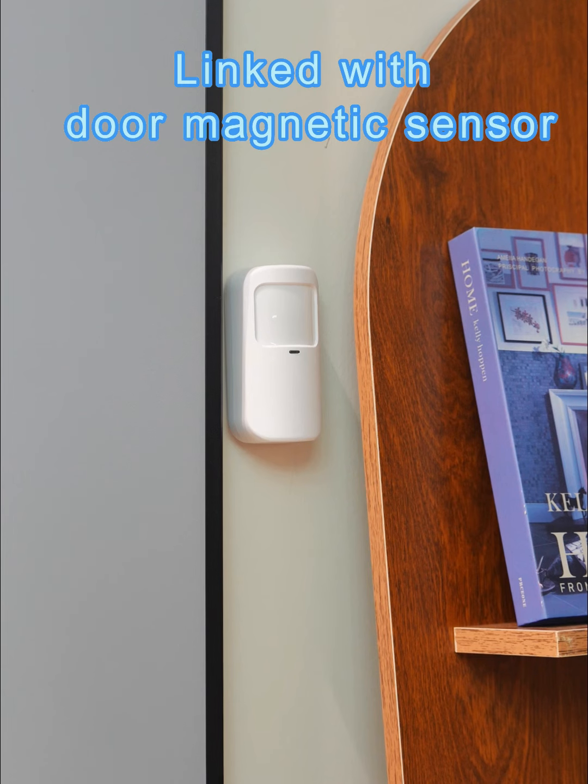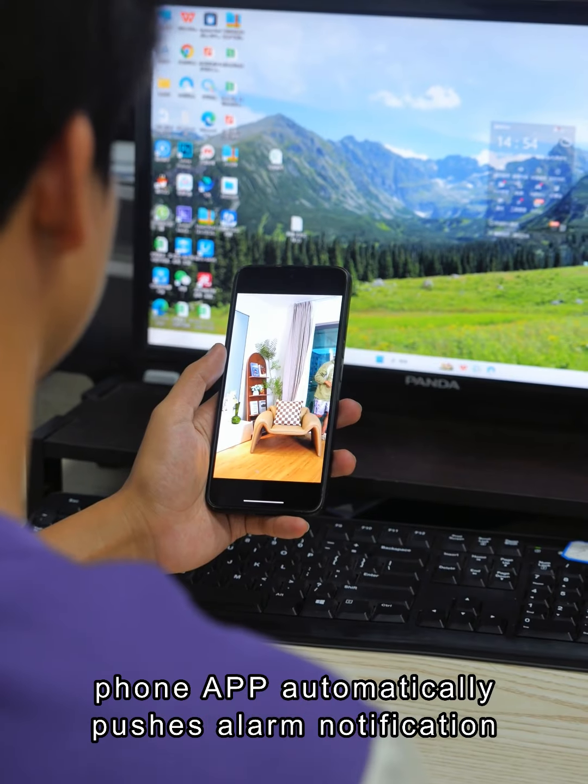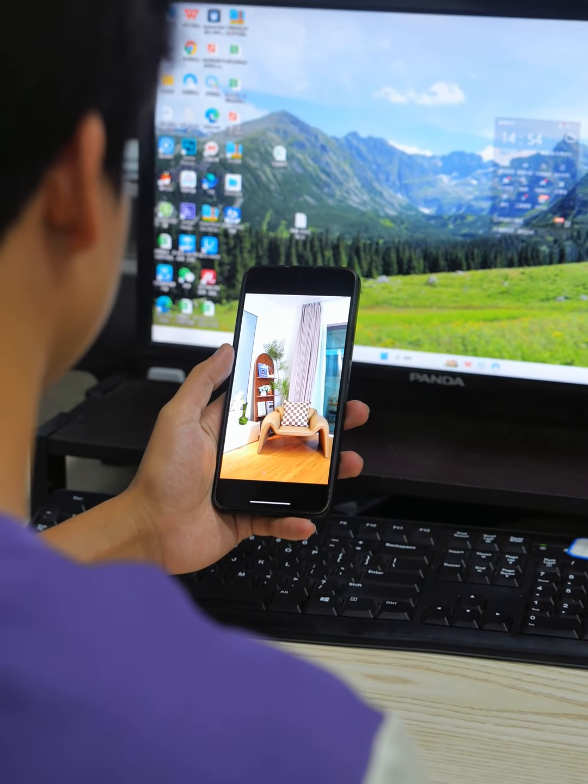Linked with PIR motion sensor. Once human movement is detected, the phone app automatically pushes an alarm notification.